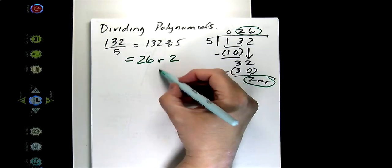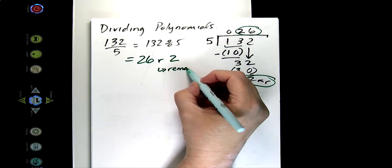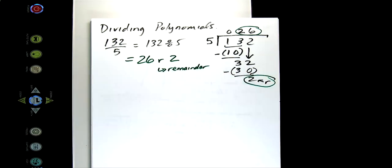R stands for remainder. That's good old long division when you learned it in elementary school. It's been a while, if you learned it. It had to have been taught to you. Whether you learned it is another story. How does this compare to polynomials?